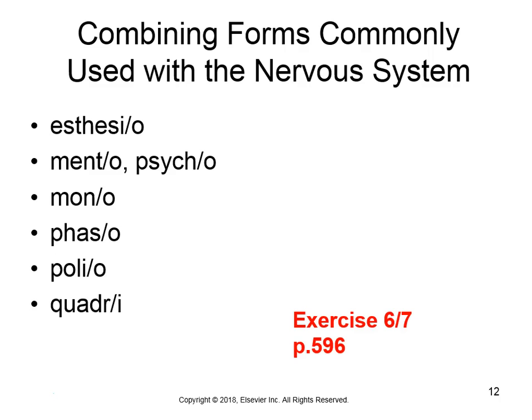And then quadri has to do with four. Most oftentimes I think of quadriplegia, for example, or a person who is a quadriplegic means that they can't use their four limbs. And we'll see that in this chapter too. So take a break, maybe try exercises 6 and 7. Just get these words down before you move on to creating full words.